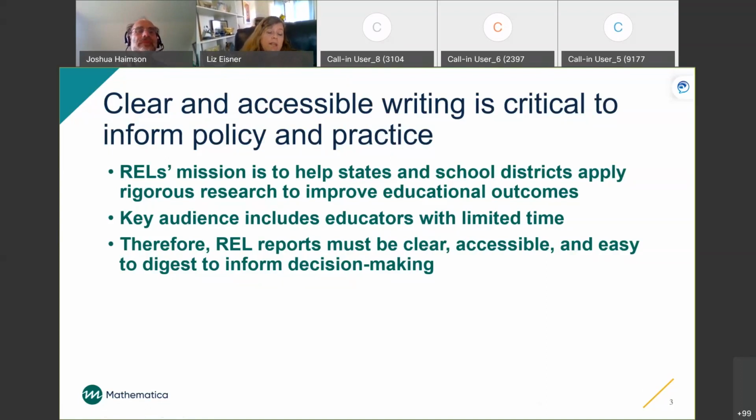And these people, as our key stakeholders, we all know they have very limited time to read the REL's applied research reports. And so this is why we continue to emphasize the need for REL reports to be very clear, not very long, and very pithy in a lot of ways, so that people who really are very busy can see the main points and digest them very quickly.